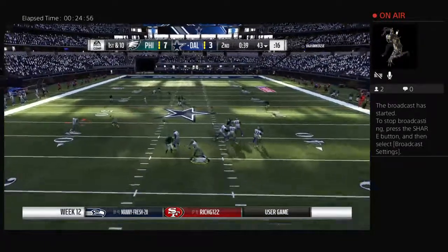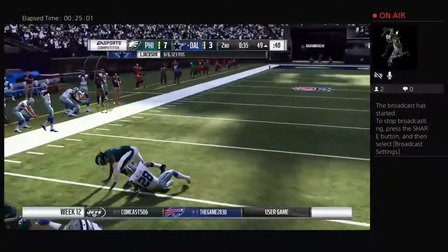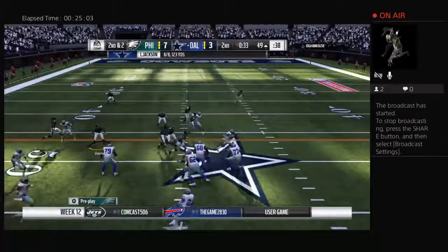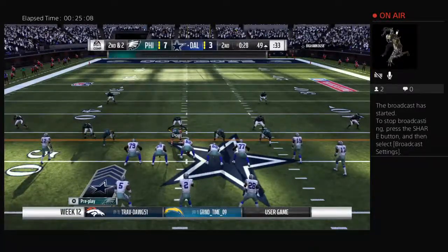After the interception, here's Jackson. Throw left side, taken in by Miller. And he'll get it into enemy territory just across midfield at the 49. They'll give him 8 on the play, and it's a 2nd down.